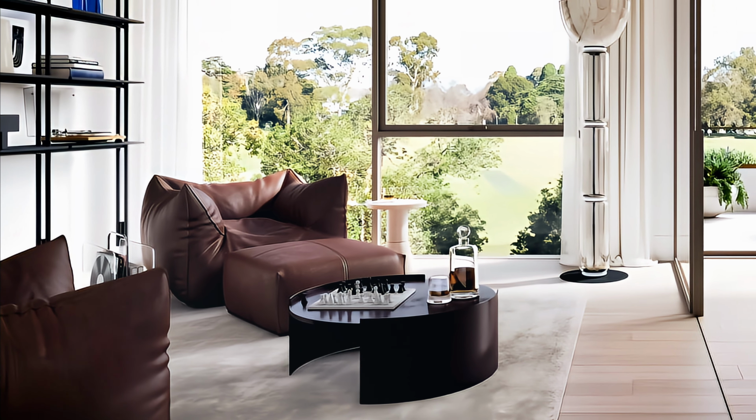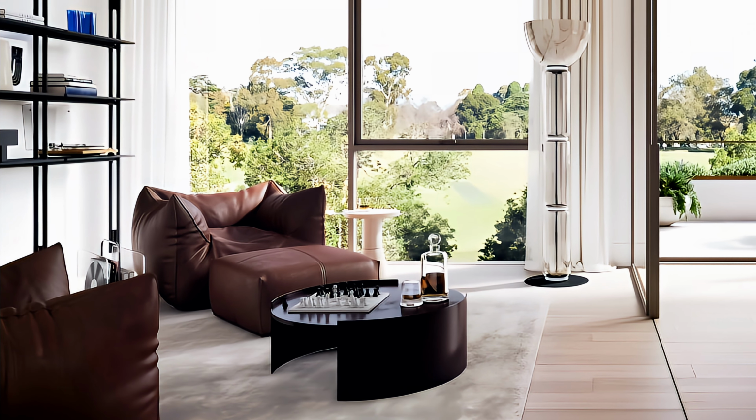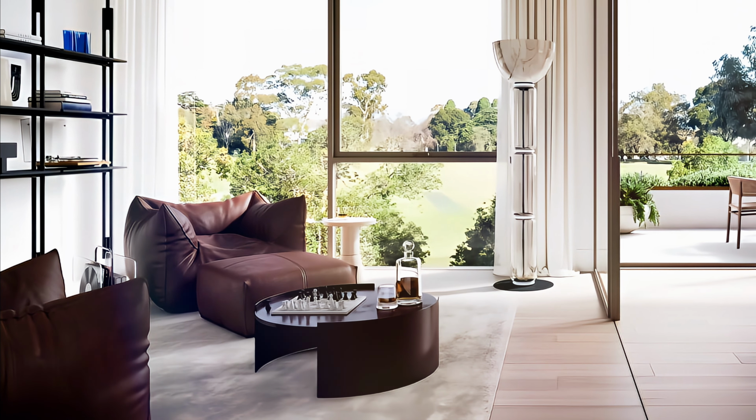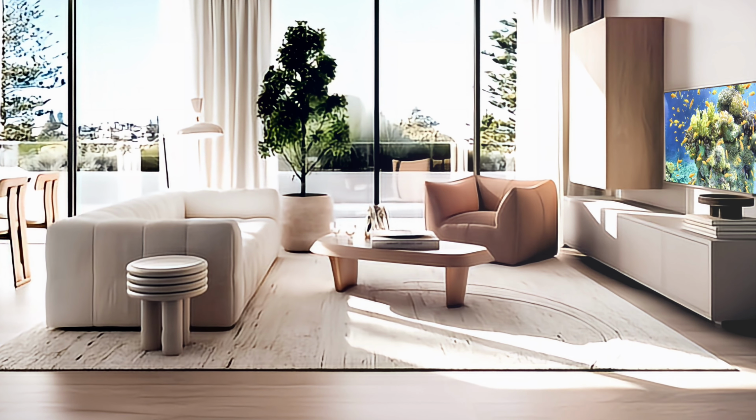So grab your favorite cup of tea and join us on this design adventure. Whether you are a minimalist, an aficionado, or a maximalist with a penchant for greenery, there is something here for everyone.